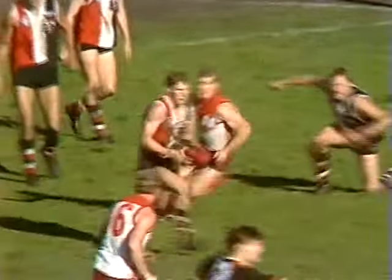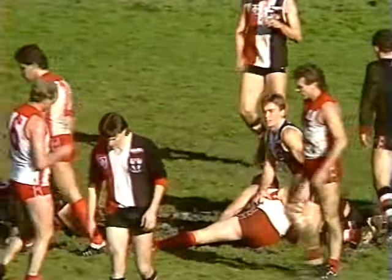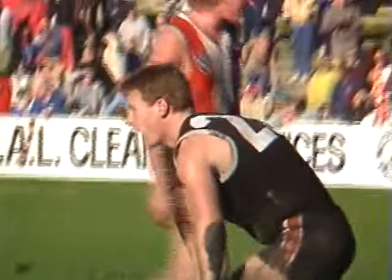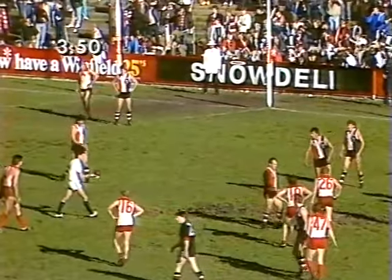Knocked down by Jones. Cunningham gets it over to Burke, dispossessed pretty quickly. Swans have plenty dive on it. Stevie Wright was first there. And is it going to be a free or another ball up? It's the latter. Wright was tackled high. Umpire says no free kick.